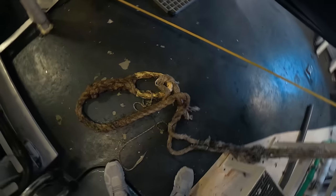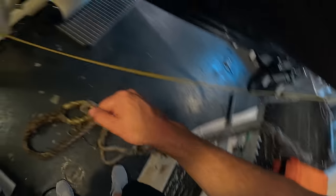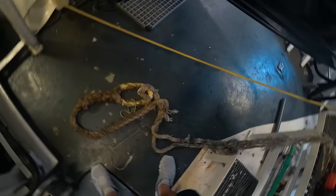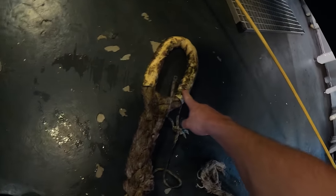Three up. Okay, we often get stuff that comes up on the anchor chains. I mean, they drag all the way along the bottom of the seafloor, so loads of stuff gets picked up. This, I can tell just by this, this was attached to a mooring ball, a floating mooring ball.